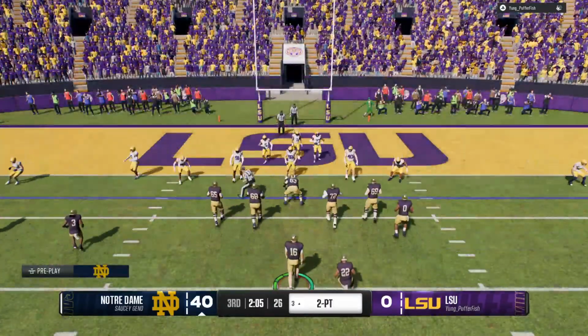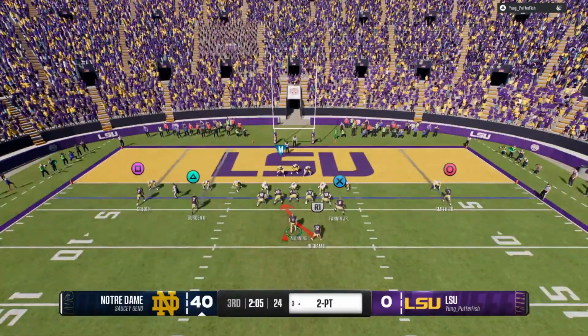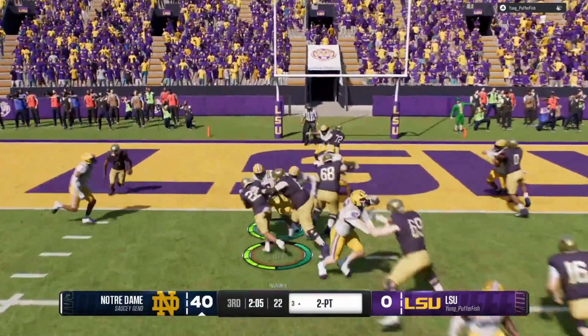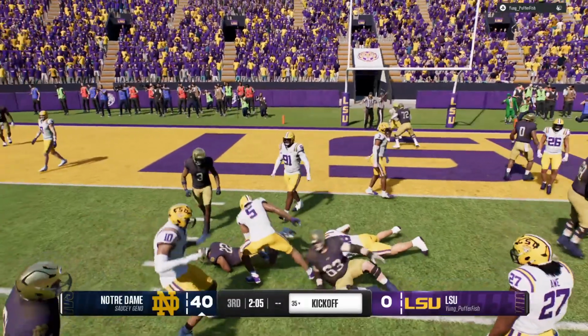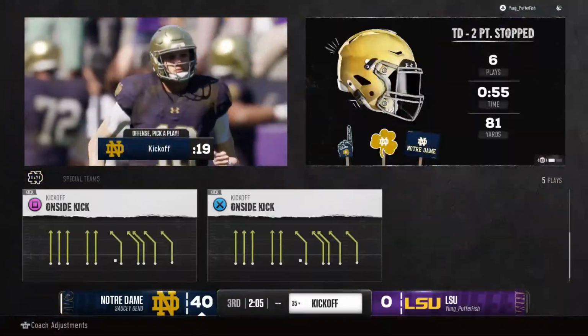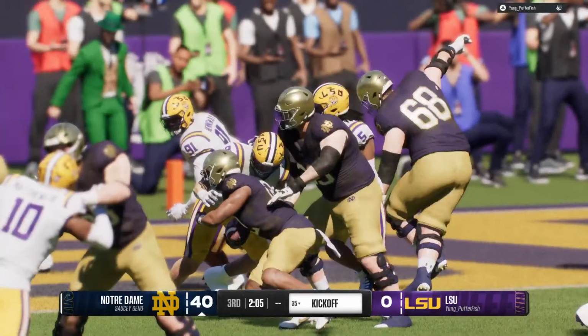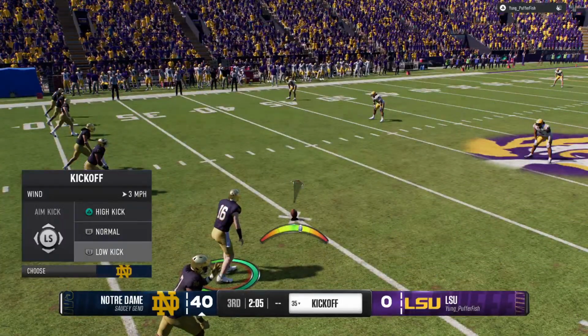The two-point conversion attempt is on the way. On the ground. He's going to be stopped short of the goal line. The two-point attempt is no good as they are unable to extend the lead. They'll try to follow that last touchdown with an onside kick.